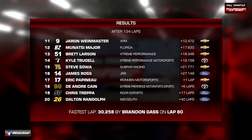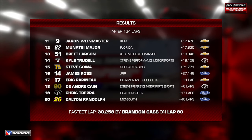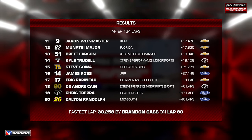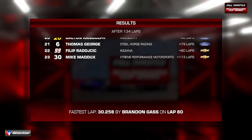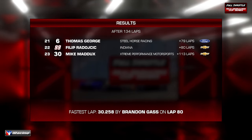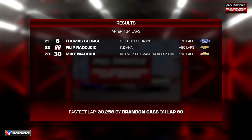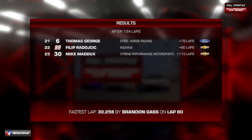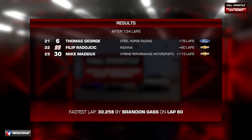Unfortunate to see that Rory Esports guy go away on his first start, and Dalton Randolph, another first start, another debutant, not having the best results outside of top 20. And to put this one on a bow, more cars unable to make it to the scheduled distance. Thomas George, Philip Radicich, and Mike Maddox gonna round out your field of 23. That's a look top to bottom at your full race results.